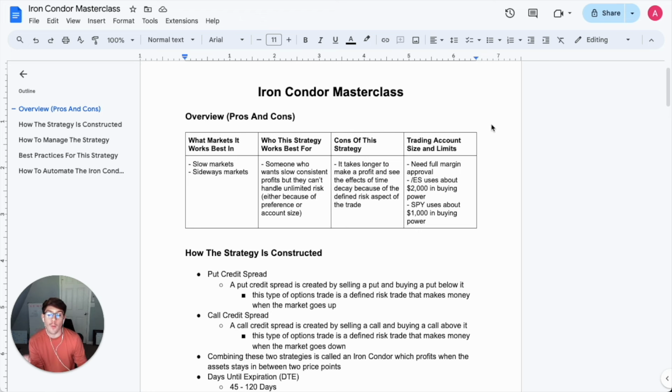Next, you need full margin approval to do this trade. So again, if you're trading with Tastytrade, that'd be the works account. But unlike other strategies we discussed, it takes a lot less buying power. So for ES, depending on the strikes you pick, we're talking about a $2,000 buying power usage. And in SPY, we're talking about a $1,000 buying power usage. So way smaller than the 10 and 20,000 that we've been discussing.